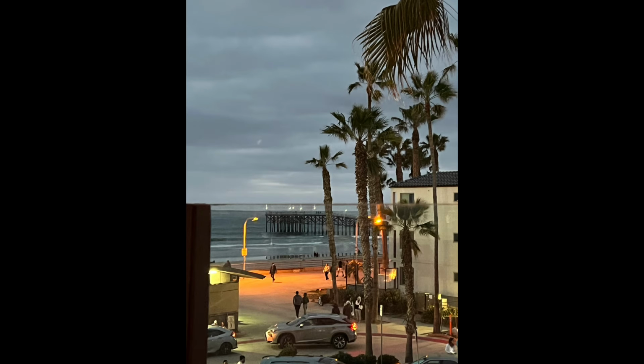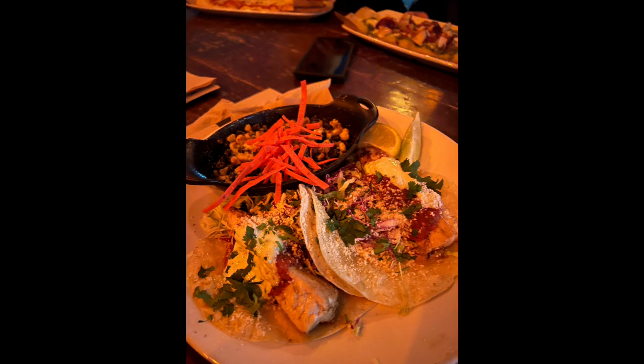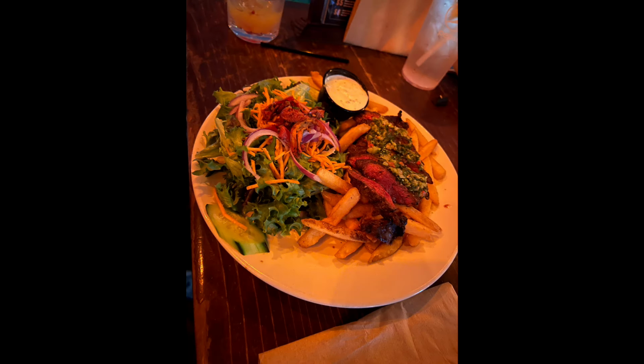And that's the Crystal Pier that we walked down to. We went to eat dinner, a few blocks down from where we were staying. This is what I had. It was like fish tacos and this really cool black bean and corn side dish. I wish I had the recipe for it. It was fantastic. I would make it at home.